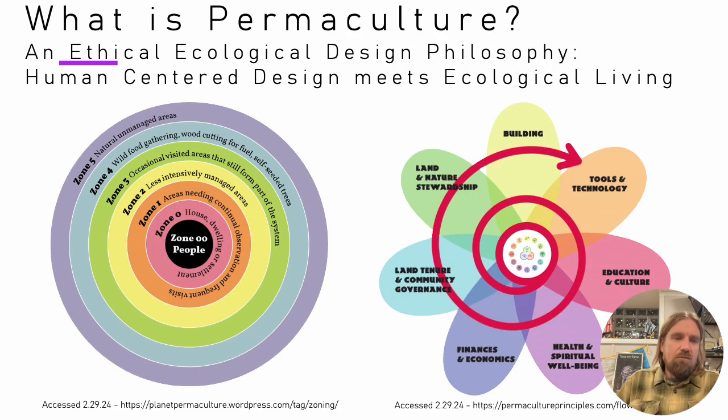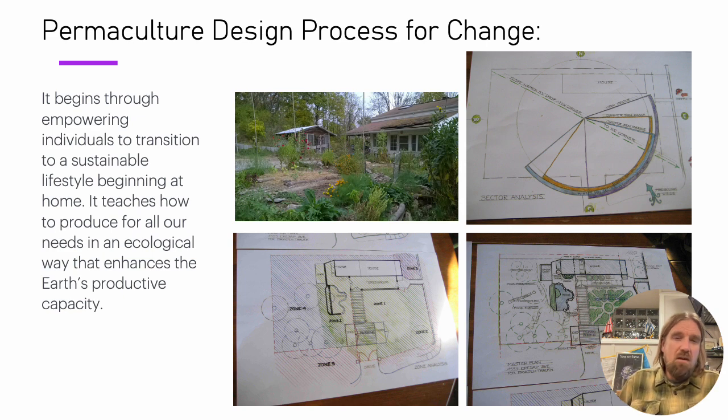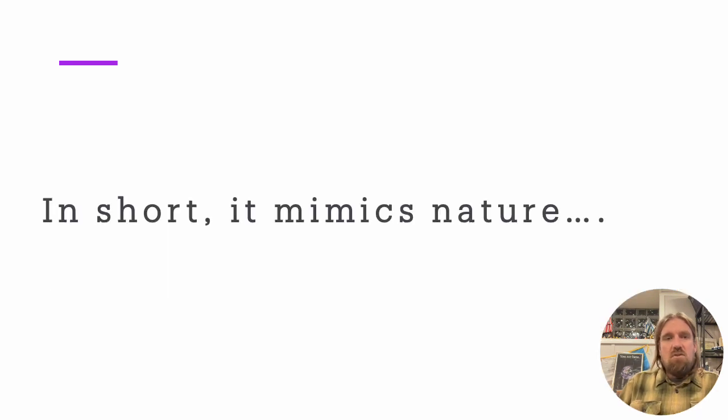So what is permaculture? At its core, it's an ethical, ecological design philosophy, is the way that I define it. And I also like to say it's human-centered design meets ecological living. And so if we think about how human-centered design works and then integrate ecological living, it really brings together what permaculture is. So the permaculture design process for change really begins through empowering individuals to transition to a sustainable lifestyle, beginning at home. It teaches how to produce for all of our needs in an ecological way that enhances the Earth's productive capacity. And here we see some designs using the permaculture design process and some end results in the image in the top left. So in short, it mimics nature.